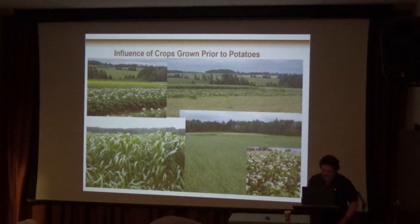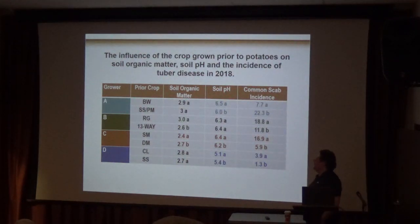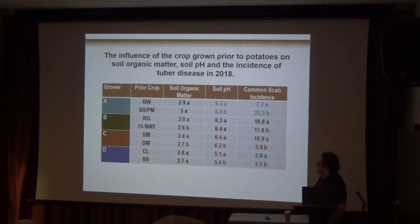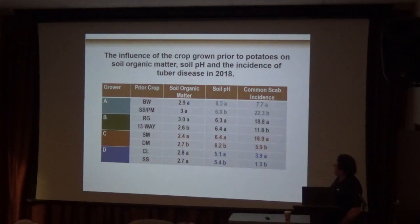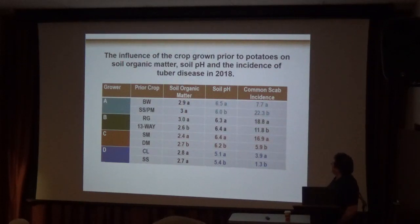So let's just look at crop grown prior to potatoes. And here in 2018, we had 4 growers participate. And you can see the column there on prior crop. And then we have a little bit of a comment on soil organic matter and soil pH, because as Claudia mentioned, pH is often a very important characteristic, and then some common scab data. So grower A there, you can see the prior crop was either buckwheat or a sorghum sudan pearl millet combination, and you can see we had a significant uptick in the pH with buckwheat, which you might think would increase scab, but when you see the scab results, we actually had a significant decrease.